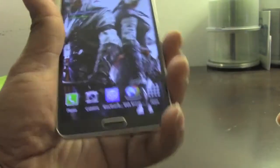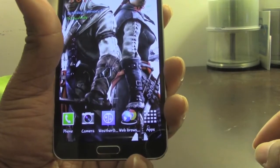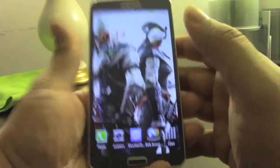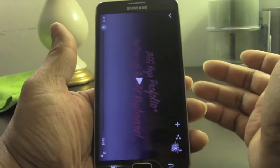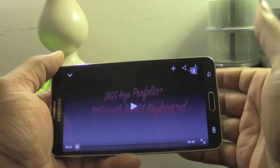And the bad thing is, I have a habit of holding the phone like this, and if my finger happens to slide over, I'm going to get muffled sound. The speakers, don't get me wrong, are passable. It's just the fact that there's only one, and if you happen to cover it, your audio is going to be completely muffled. That's the only thing that I really don't like about it.